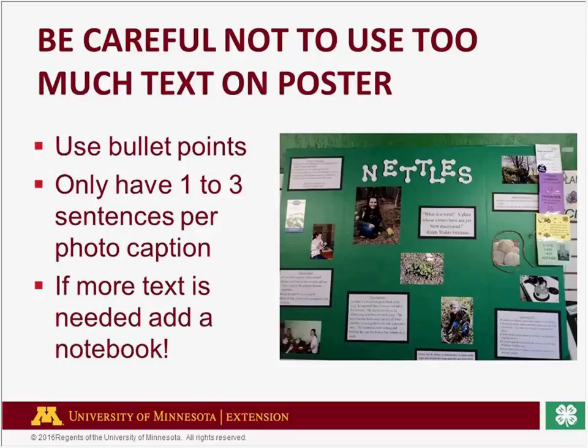So use bullet points, use attention-getting items. A 3D item is really good. Only have 1 to 3 sentences per photo caption if you can. And if you have more text, certainly include a notebook with your poster or your 3-sided display.